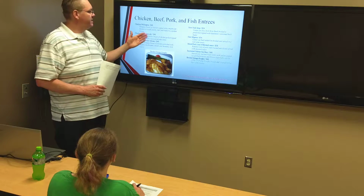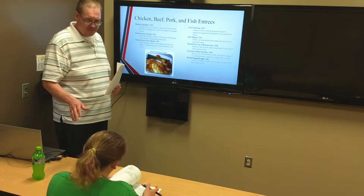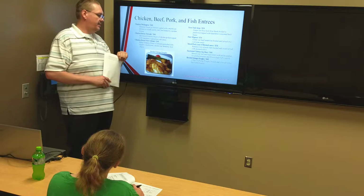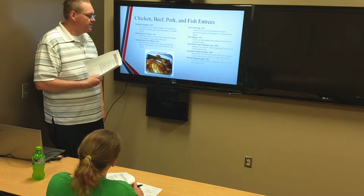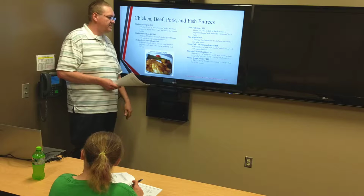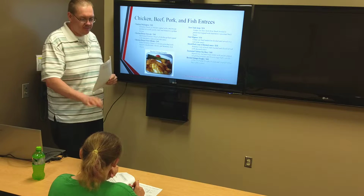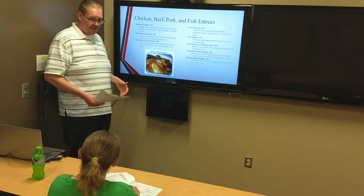And then you have chicken, beef, pork, and fish. Just so you know, we did get the veggies covered. We have the veggie burger. But the price on here does not include the service charge or the tax. This is basically the base price for everything. You have the chicken Wellington, which is $48, and it's all in the packet I gave you with the order form. That way you know what we're getting at.